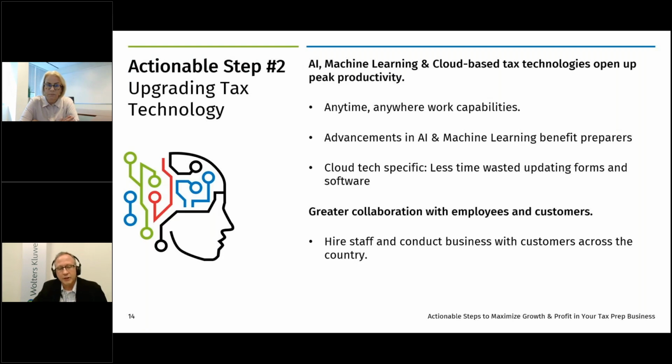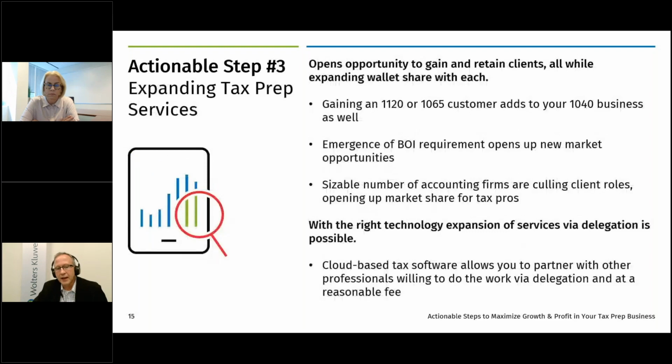So for the sake of time, we're going to move on to actionable step 3. Now, actionable step 3, as we mentioned, involves expanding tax prep services. When we had attendees answer the poll of what their specialty business is, we noticed that most of them are 1040 preparers and they do business returns. But there may be those small segments out there that want to add more services to their menu to offer their clients, to maybe pick up business that's being left behind by other smaller accounting firms. And I will say this one more thing, Shannon.